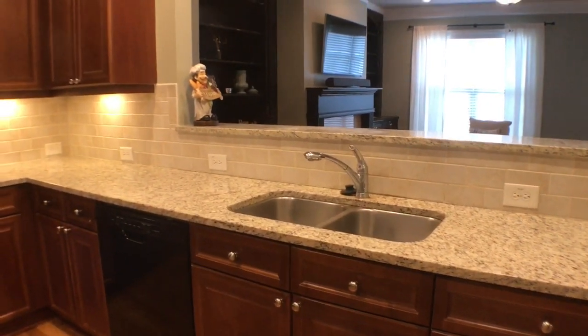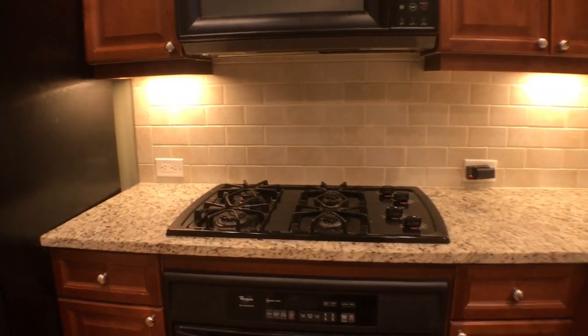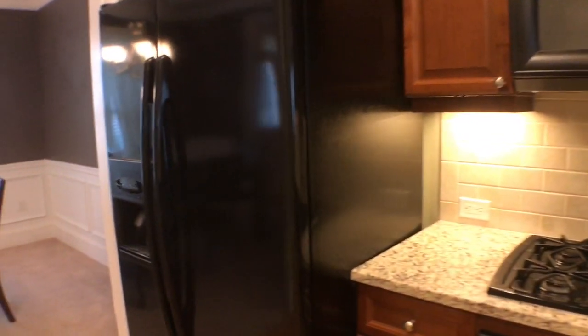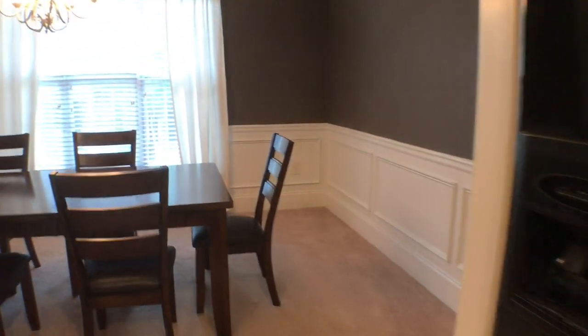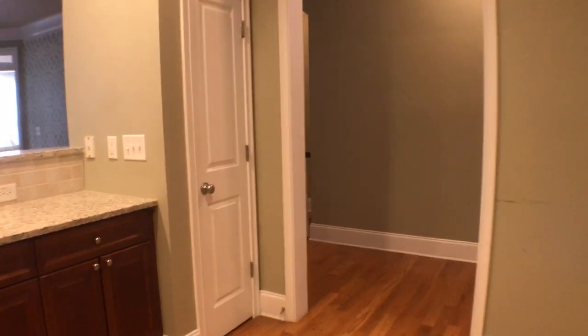Granite countertops, four burner gas stove, microwave, and refrigerator. Another view of the dining room. From here, we'll go on into the main family room.